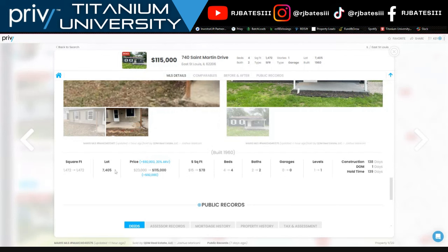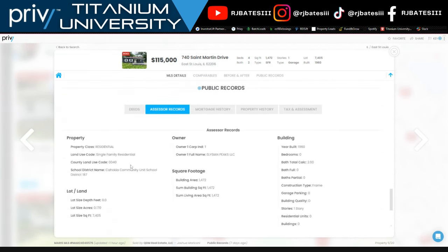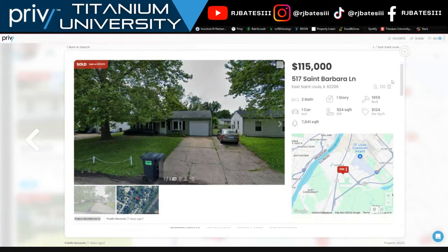More importantly, what you're finding out here is the price in which a flip investor was willing to pay for this property, which was $23,000. Now, you could come down here to the assessor records and you could see who was the buyer of this property. But I'm going to click out of this. I'm going to go back to our map. I'm going to click on this other $115,000 property. So remember, the first flip investor bought that property for $23,000.